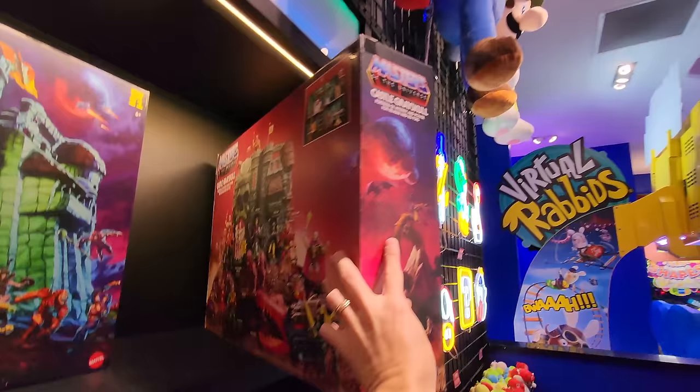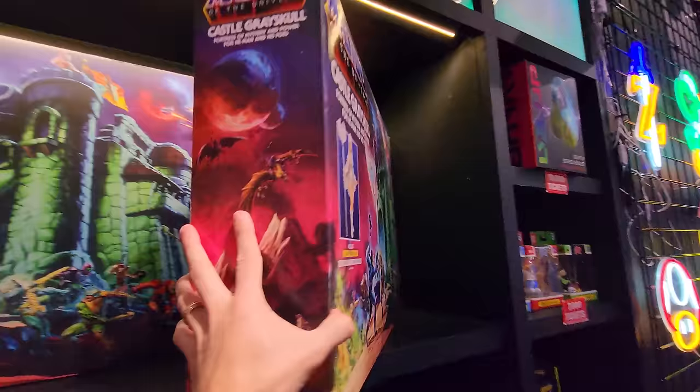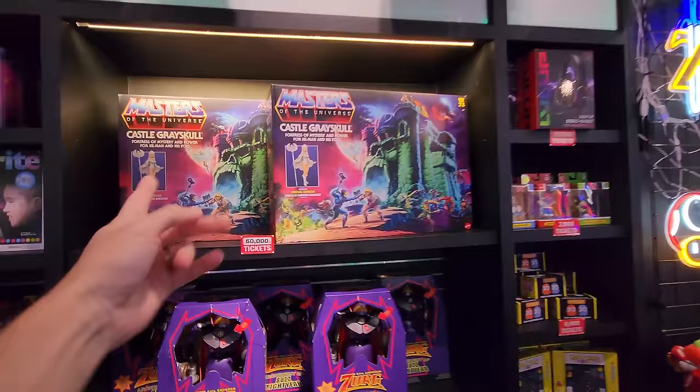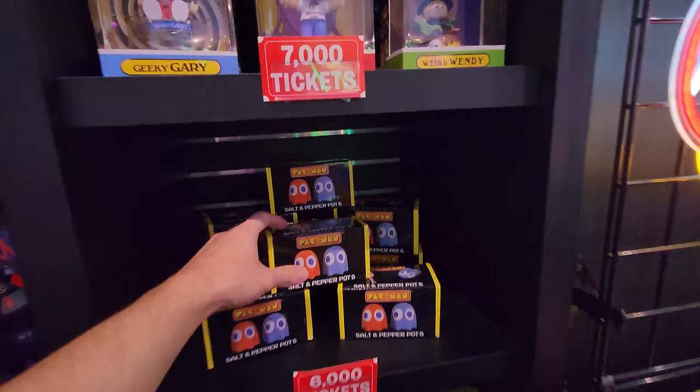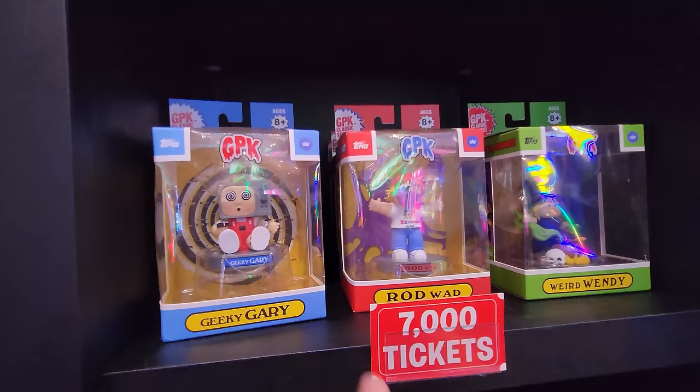It kind of looks like, what'd you say, a Barbie Dreamhouse? Yes! But for this kind of stuff. For retro people. Although they had Barbie Dreamhouses a long time ago. But that's interesting. I never would expect to see that at an arcade. They have some Pac-Man stuff. This is so cool. I love that. I feel like we need to get 6,000 tickets so that we can get one of these salt and pepper shakers. Are these Cabbage Patch Kids? They are! Yeah, GPK, Cabbage Patch Kids. What the heck? So retro.